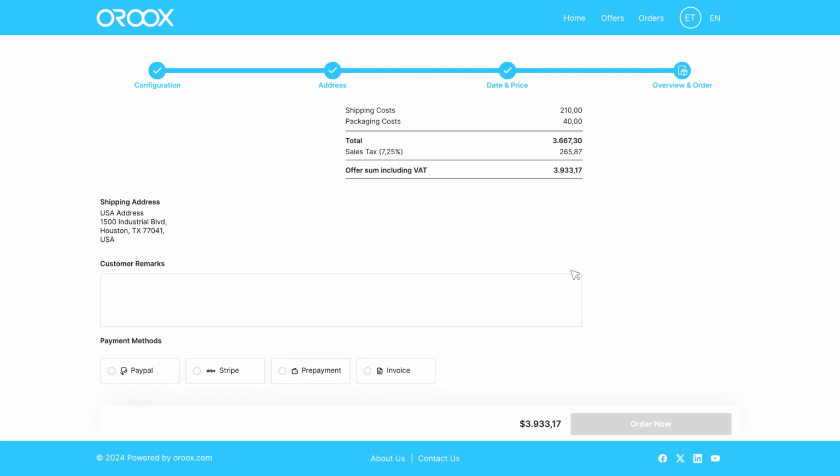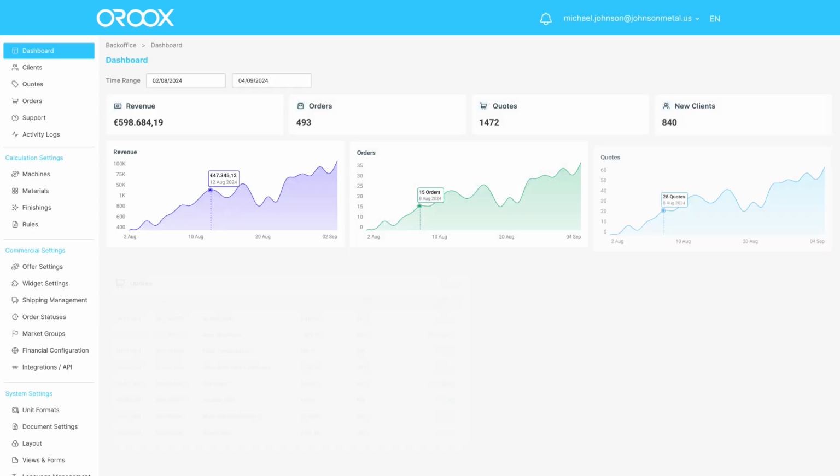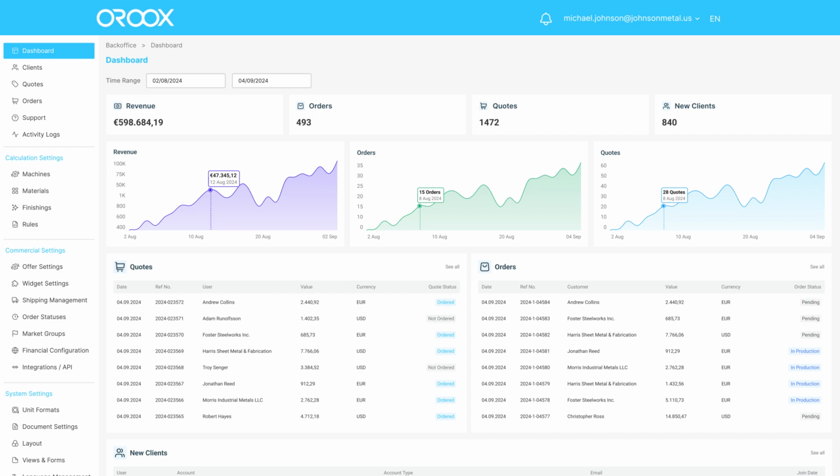As a manufacturer, you receive a white-labeled and fully customized sales solution, transforming your business into a modern digital model. This is how you can streamline manufacturing, boost revenues, and automate your daily workload.